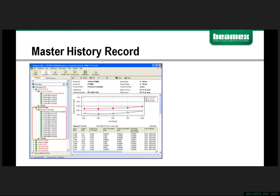We see an as found that is a green color there. That one actually failed. The red is our as left. The as left passed, which we can see on the screen. There's also another option, which is a history trend. A history trend allows us to look at every single one of those tests on a timeline.